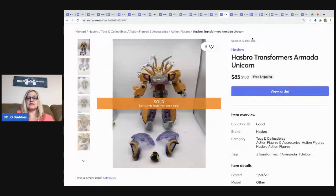The next item is this Hasbro Transformers Armada Unicorn Transformer guy. And I think I had most of the pieces. If I remember, I looked it up and it's got these two shield pieces and then whatever this thing is. I don't know, but he sold for $85 free shipping. Shipping was a little pricey because he was pretty big. But I still made a really good profit. I bought this with a bulk buy of Transformers and Lego Bionicles. So yeah, $85 free shipping.